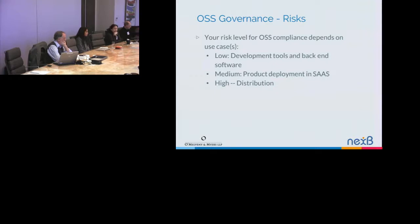There are a few licenses that have some conditions in the absence of distribution, most notably Affero GPL, which we just talked about briefly a moment ago. That category of licenses imposes the conditions of the open source licenses if you use the software in a way that allows people to interact with it over a network. So there are basically three different categories of use cases and three different levels of risk that are associated with those categories.